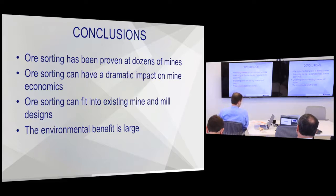Ore sorting can reduce your haulage, lengthen mine life by pulling ore out of waste piles and lowering mine cutoff grades. Sorting revitalizes greenfield projects by reducing the capex and opex. Besides reducing capital and operating costs, it also reduces the environmental footprint. So your CO2 footprint, your water usage, your tailings ponds are all reduced. That has a definite benefit with government and community relations, which shouldn't be underestimated.